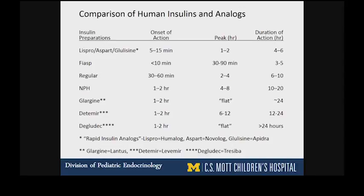So we're going to start to see over the next year, I think, more and more studies with kids about using this, especially with the young kids. Imagine if you're a mother and you're trying to follow a toddler, and we always educate families, you know, you're supposed to give your insulin before you eat. 15 minutes, 10, 15 minutes before you eat.